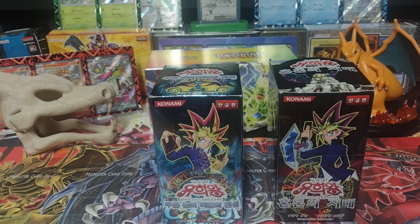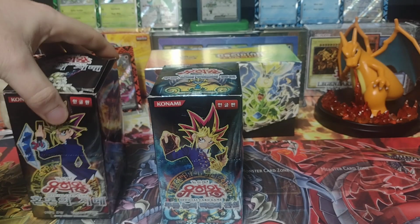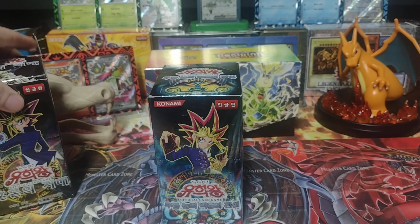So we have two different Korean Yu-Gi-Oh boxes here. There was supposed to be a third one, but Amazon somehow got that mixed up, said it was supposed to be delivered today, and it was included in the same package as some other stuff. But magically, it's in a different state, so we'll be getting that one later. So I've got 2 out of the 3 that arrived. Today we're just going to be opening up the Legend of Blue Eyes here.